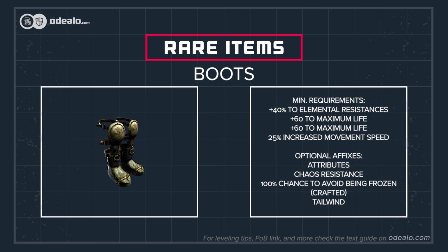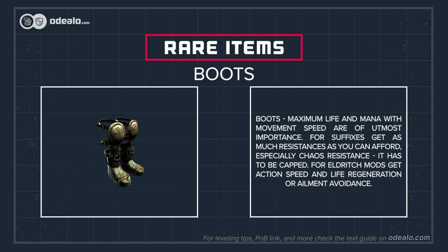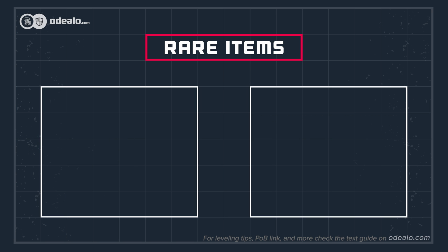Boots, maximum life and mana with movement speed are of utmost importance. For suffixes, get as much resistances as you can afford, especially chaos resistance. It has to be capped. For Eldritch mods, get action speed and life regeneration or ailment avoidance.